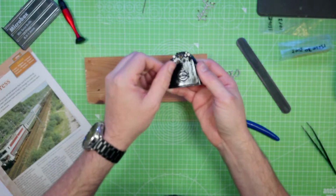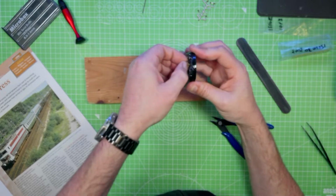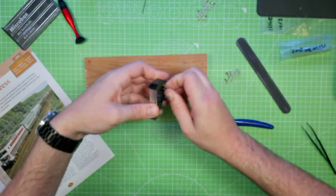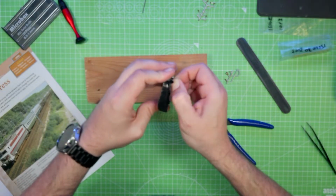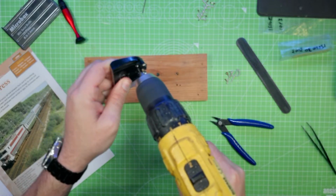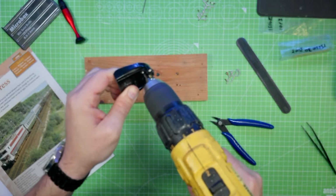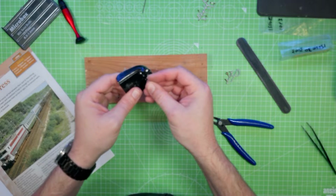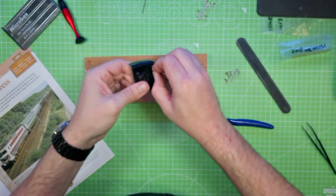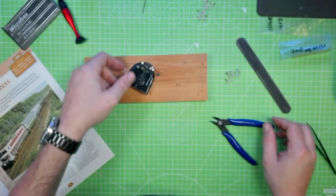Normally you don't see these struggles on the mallard. No, still far too tight to go in all the way. Right, there we go. So that one's in there. And as you can see, it's still tight enough that it doesn't fall out by itself.